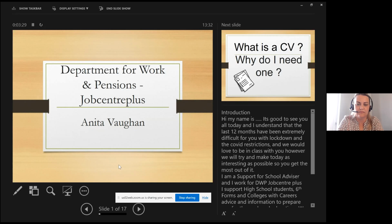Firstly, I'm going to talk about CVs. This is something that you all will need. To apply for a job or an apprenticeship, you're going to have a CV at some point. It's good to start early because you can get all the information jotted down in advance, what you need to put on it. So at the moment you should be gathering this information, getting it all done, and then you can create your CV at the end. I work for DWP and Job Centre Plus, and my colleagues help people in job centres with work and benefits.